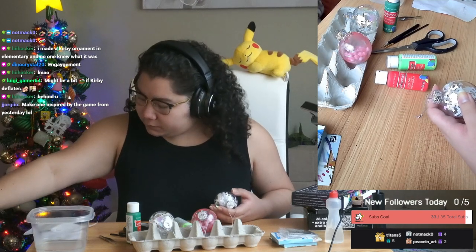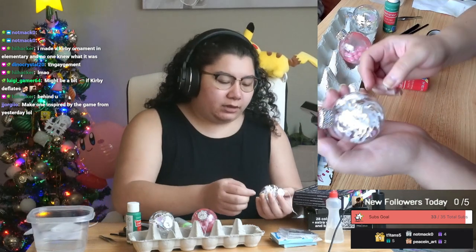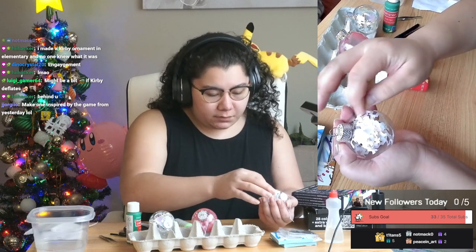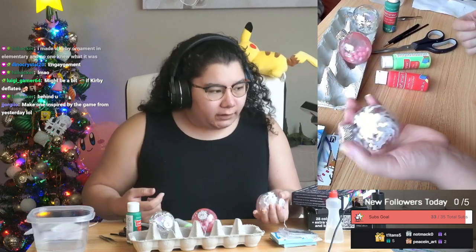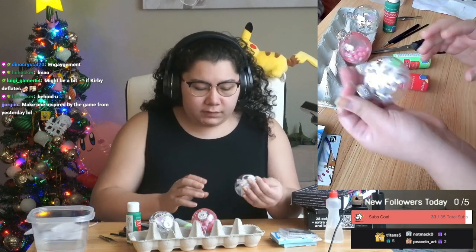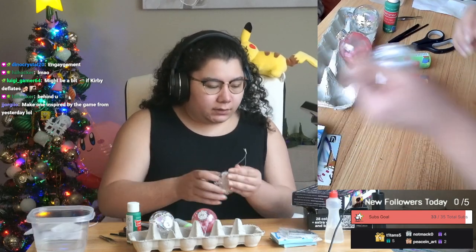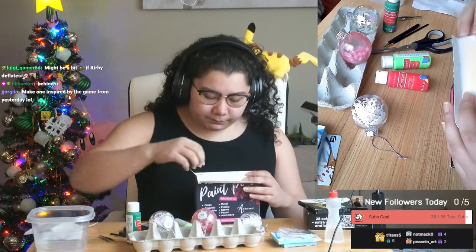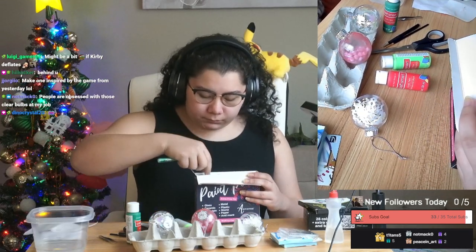Make one inspired by the game from yesterday? Maybe. I think what I want to primarily do is patterns that go up and down the whole surface area of the ornament. But my only concern is it's gonna be hard to hold it. Okay, so since I know that the paint cans work, let's start off with those.